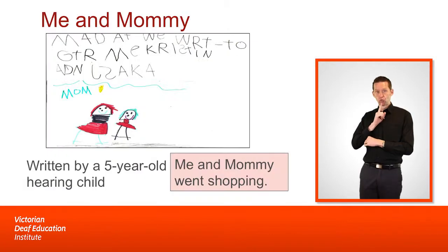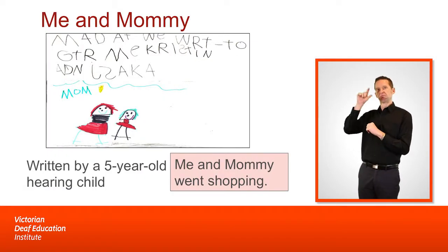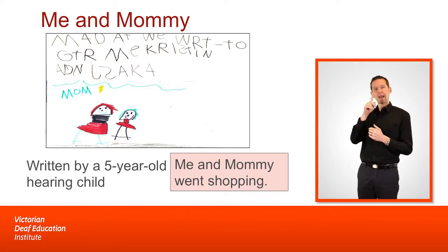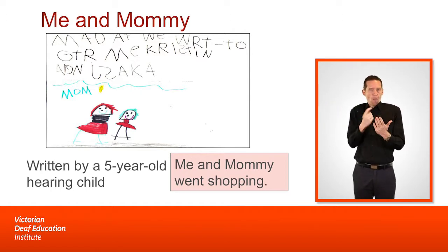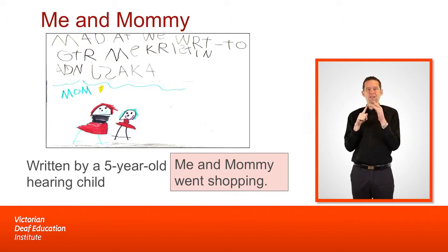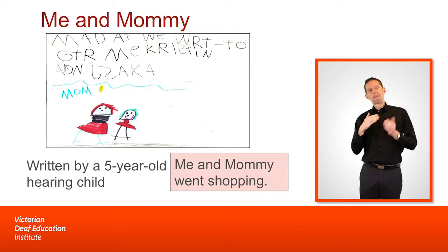And here's another piece written by a 5-year-old hearing child. And again, you can clearly see where the picture is. You can see where the text is, and that they were all very much letter-like symbols. But take a look at the third line. If you count how many letters are in that word, 1, 2, 3, 4, 5, 6, 7, 8, just as Ferrero predicted. And if you take a look at the text, you won't see improbable combinations like 4 Q's in a row. And according to this young author, this story says, me and Mummy went shopping.